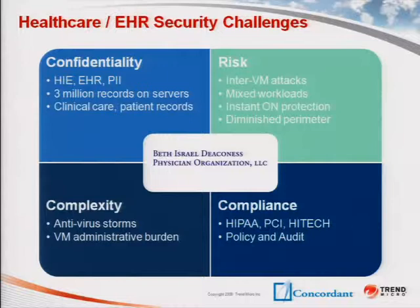And finally, we have compliance requirements. We've always had HIPAA, but HIPAA's changed. We have the high-tech changes that are also part of the stimulus package that do a couple of things. They require breach notification, so you really need to see who's accessing what when and be able to audit that quickly and report on that quickly.